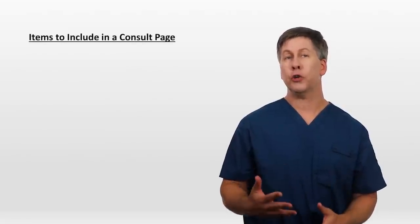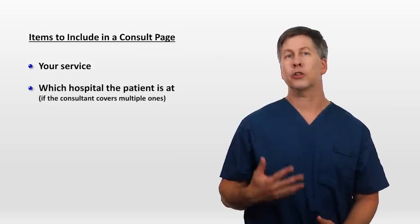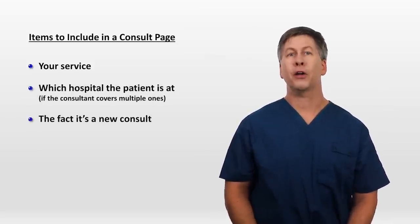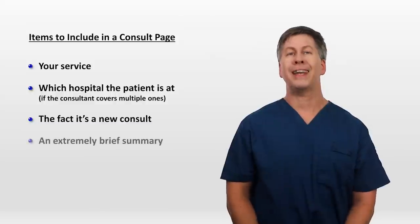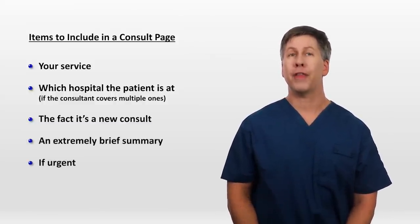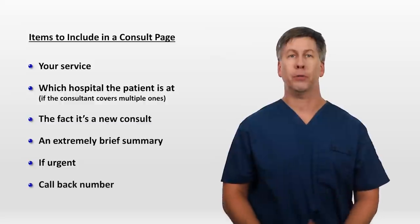The first steps in requesting a consult is to figure out who is the correct person to contact and to craft that initial text page. Things which that text page should include: your service, include which hospital if the consultant is covering multiple ones, the fact that it's about a new consult, an extremely brief summary, if urgent, mention that, and a callback number.